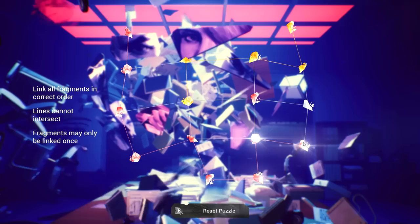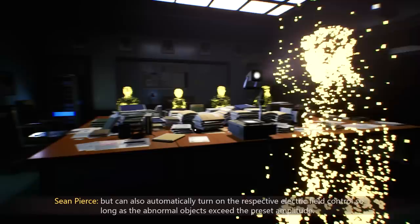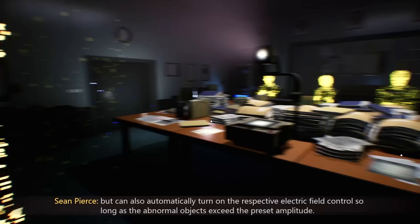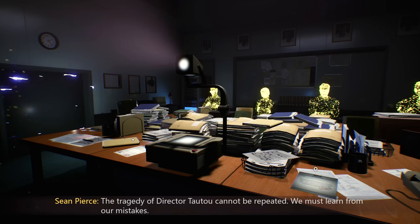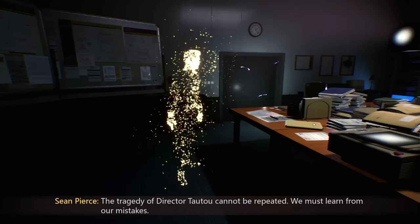Yes. I now present to you the ARB Potential Development Device 2.0. This device is capable of not only better stimulating the potential of abnormal objects, but can also automatically turn on the respective electric field control, so long as the abnormal objects exceed the preset amplitude. This will ensure that the experiment is foolproof, with zero chance of runaway. The tragedy of Director Tau 2 cannot be repeated. We must learn from our mistakes. We must not forget the enormous power of SCP-239. And we must treat security as a top priority. Otherwise, all of this will be for nothing.